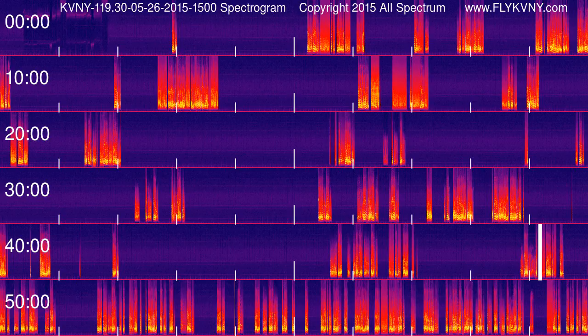Van Nuys Tower, 517 Papa Whiskey, we'll start at 16 right, clear to land. 17 Papa Whiskey, Van Nuys Tower, wind 110 at 10, runway 16 right, clear for takeoff, pattern altitude 2000. Clear for takeoff, 17 Papa Whiskey. 291 Delta Romeo, frequency change approved, good day. Good day, sir.